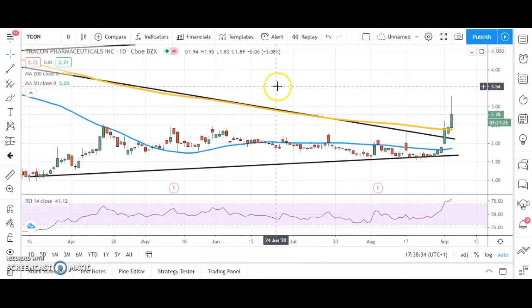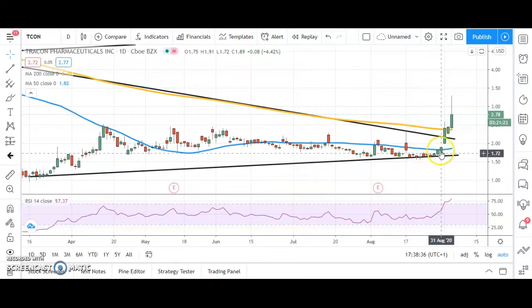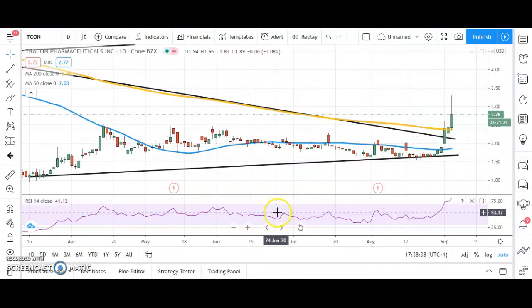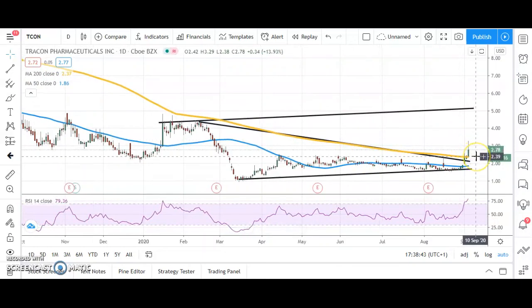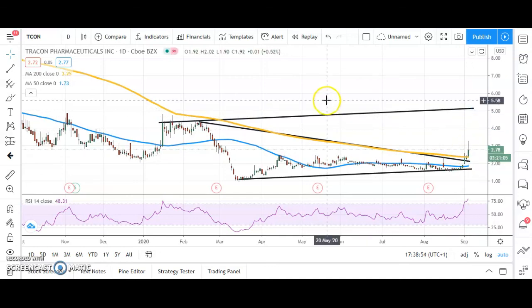Last stock is one that's behaving itself quite nicely. TRACON Pharmaceuticals. The reason for saying that is the gap through the wedge, and then the clearance of the 200-day moving average. That's currently at $2.40. Above that on an end-of-day close basis, we're looking up towards the $5 level, which is the top of a rising trend channel from January. So everything to play for there at TRACON Pharmaceuticals.